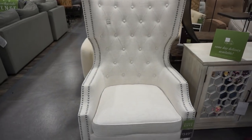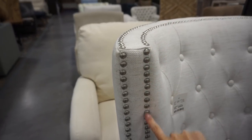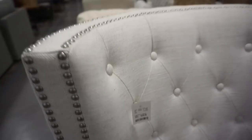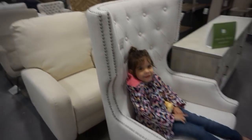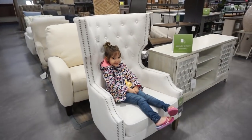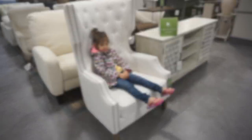This chair is so, so beautiful. You guys know I'm a fan of nail head details. This one has silver nail heads, and it is $3.49. It just looks like such a throne chair. Mila is in her glory modeling the chair. I just love this. If they had two, it would be a great seating area in my master bedroom.